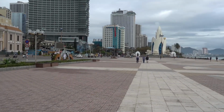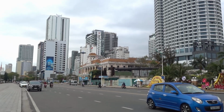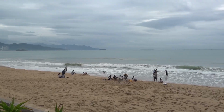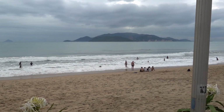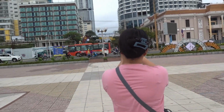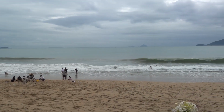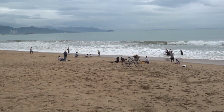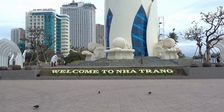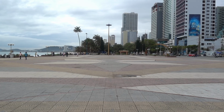Now, along the beach is obviously hotels. You can see right over there. That's actually a resident. But there's a lot of hotels here. You guys can stay by the water if you guys like water activities, anything related to water. Come and visit Nha Trang. That pretty much sums up my quick tour of the beaches and square of Nha Trang.